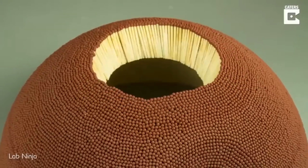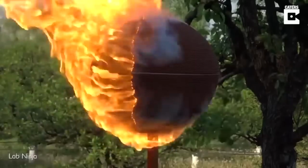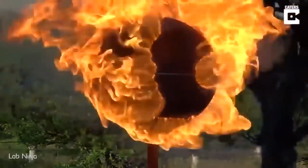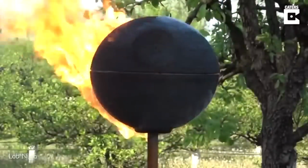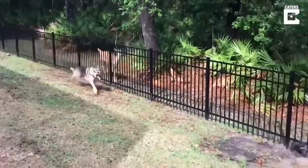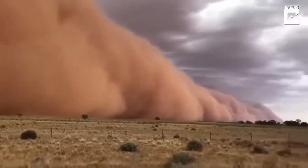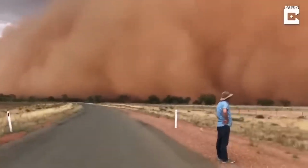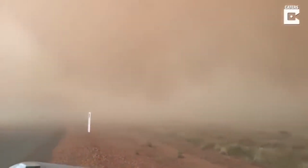This person made a giant ball made of matches and burned it. This family found a massive dust cloud silently move its way through Australia. To get in the picture now, that's how close to us it is. Yeah, that's awesome. Oh wow.